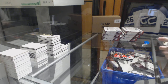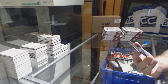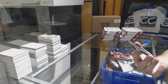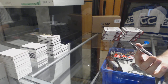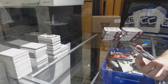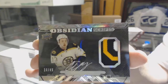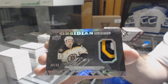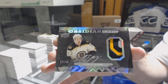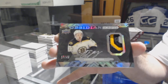And we've got, finally, a big boy. Number 10 of 49. Obsidian Scripps, three-color patch auto rookie for the Boston Bruins, Charlie McAvoy. Obsidian Scripps patch auto to 49, McAvoy.